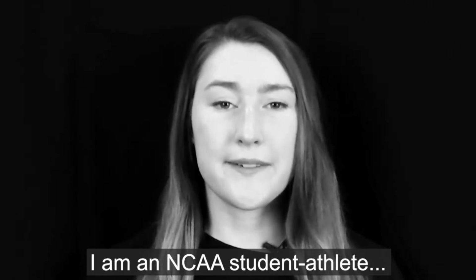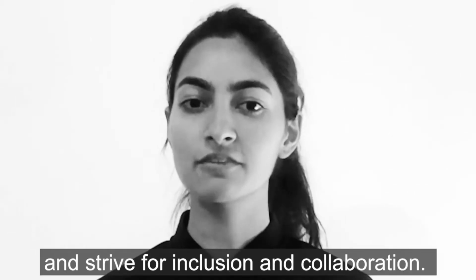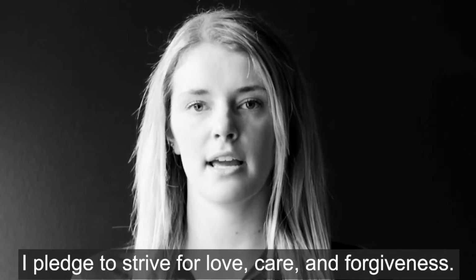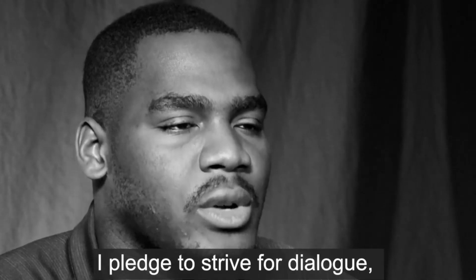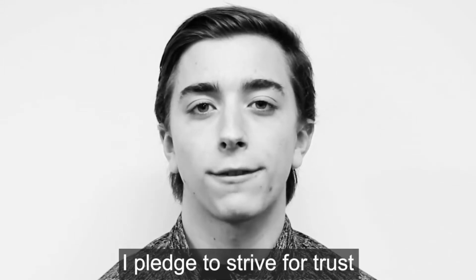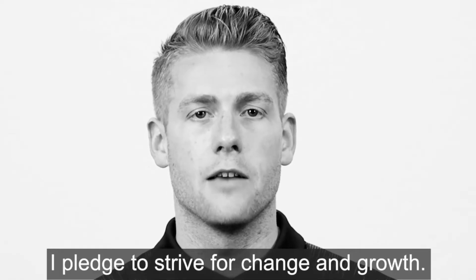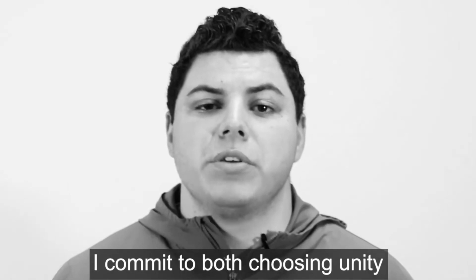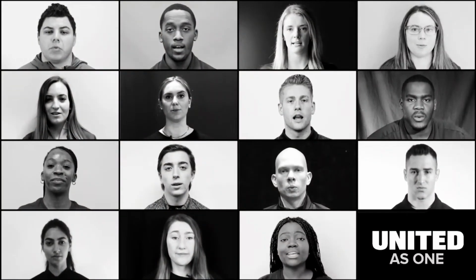I am an NCAA student athlete. And I pledge to be a champion of unity on my team, on my campus, and in my community. I pledge to embrace differences and strive for inclusion and collaboration. I pledge to stand against racism, hate, and discrimination. I pledge to strive for love, care, and forgiveness. I pledge to stand against silence, deceit, and obscurity. I pledge to strive for dialogue, truth, and understanding. I pledge to stand against fear and doubt. I pledge to strive for trust and belief in one another. I pledge to stand against complacency and stagnancy. I pledge to strive for change and growth. I commit to supporting my fellow student athletes in all circumstances that impact them. I commit to both choosing unity personally and encouraging it for all. I pledge these things because we are stronger together. United as one.